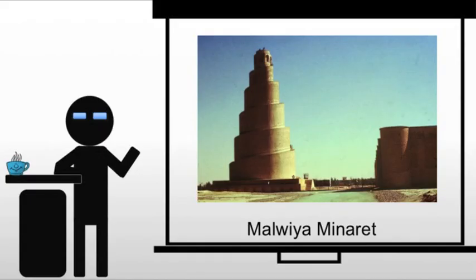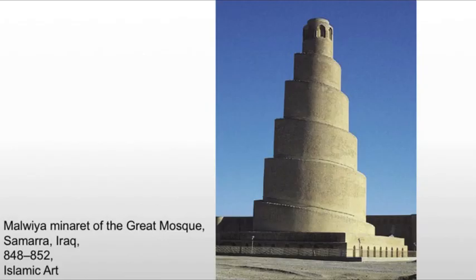Now, we also have the Malwiya Minaret, and this is in Iraq. And this is known as the snail shell minaret, or the Malwiya, which means snail shell minaret. And it's meant to be a striking and novel minaret.